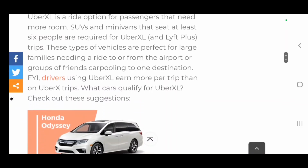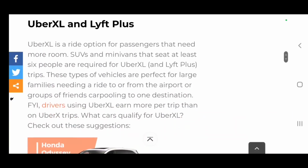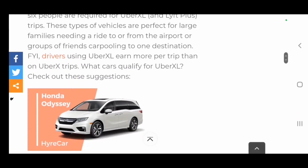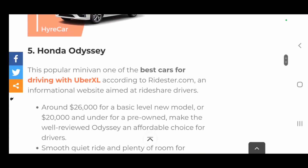Look at this. Honda Odyssey. This is good for, as it states right here, Uber XL, Lyft Plus. This is where people need bigger cars, so like SUVs, vans, etc. And these are the next cars that are good. And look, number 5, Honda Odyssey. This popular minivan, one of the best cars for driving with Uber XL.